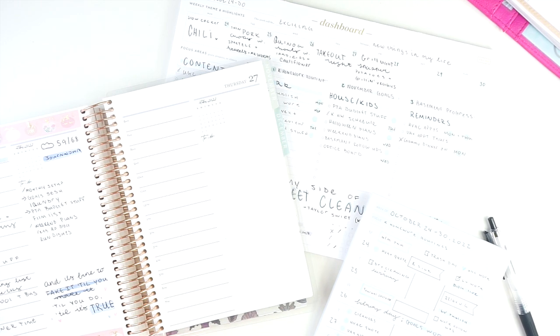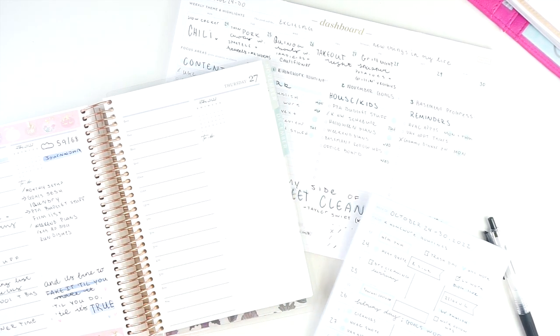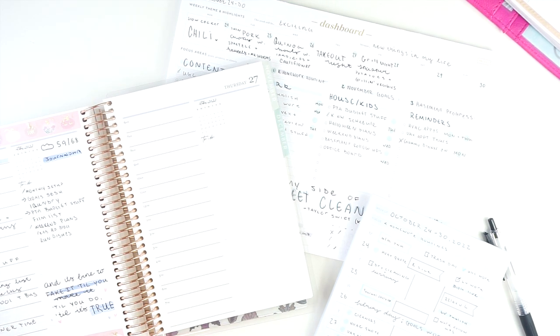Today I am going to be planning Thursday, October 27th in my Erin Condren daily duo. So this is going to be another single day talk through plan with me in my daily planner. I've been having a lot of fun with these lately and they're pretty quick to put together, so I'm really excited. I need to get my day set up anyway, so I thought I would bring you along with me.